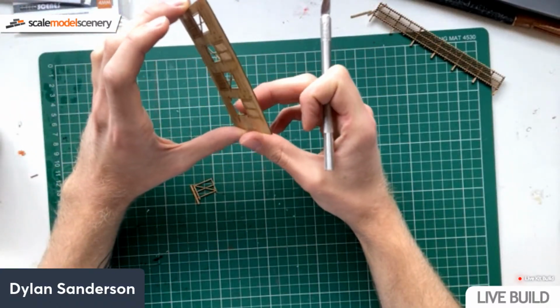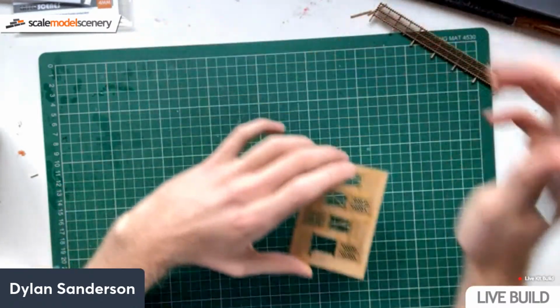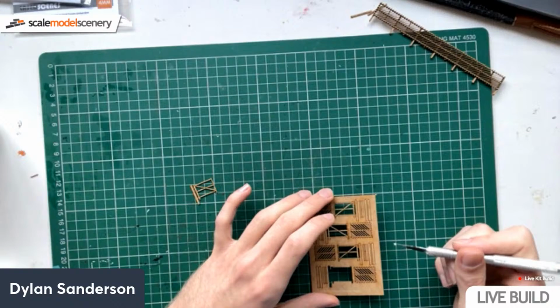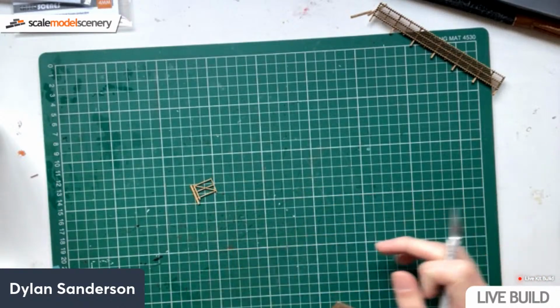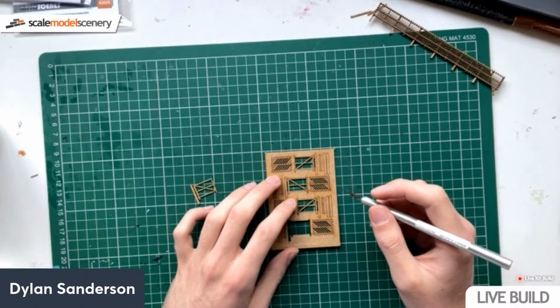Roy says, was Engage what Matchbox had in their trains in the 50s and 60s? I'm not too sure on that, Roy, but I think you're correct there. But I'm not quite 100% certain.